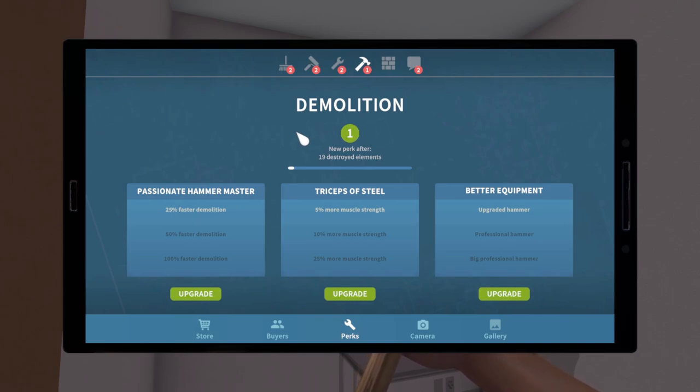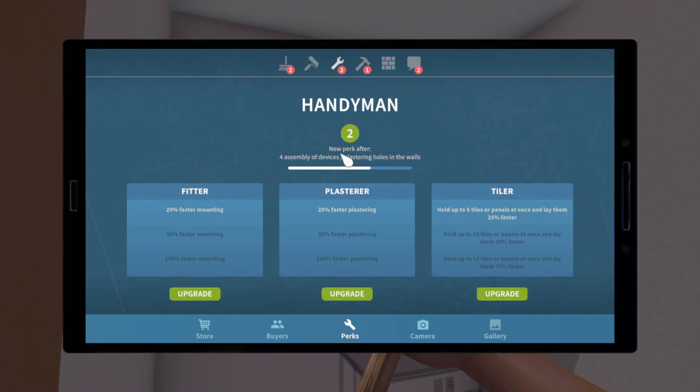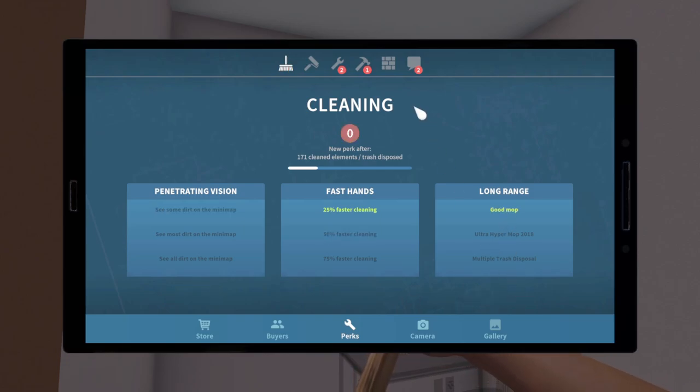See, what's this? Upgrades. Passion, smash, hammer, mastery. Painting. See, instant paint. I like that. More paint. Well, if I do the instant paint, it will need more. Okay, we got for each of these. Okay, fast hands, longer reach, like that.